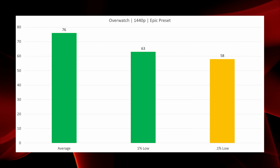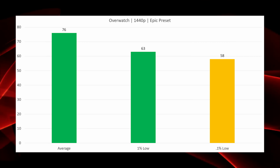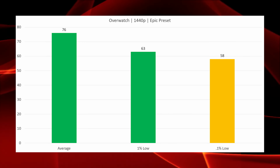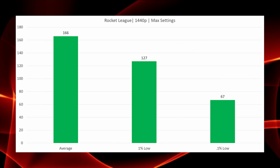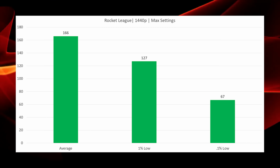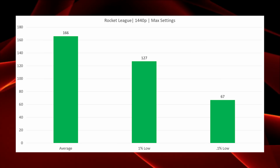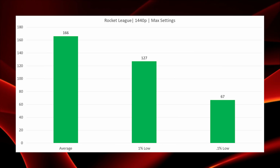Overwatch is much the same story, whereas a lower 1080p resolution might get you more frames. At 1440p, we still see an average of 76, 1% low of 63, and 0.1% low, finally dipping just below that 60 mark at 58. And again, rounding out the esports titles at 1440p, we have Rocket League averaging 166 with a 1% low of 127 and 0.1% low at 67. With those frame rates, I see no reason not to run this particular title at its max settings at that 1440p resolution if you have the option.